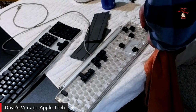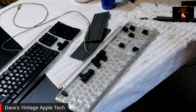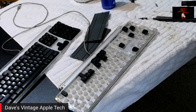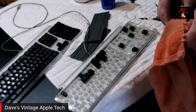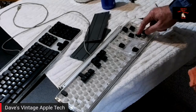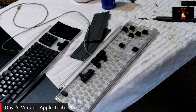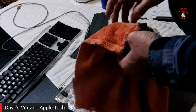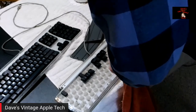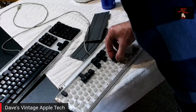Okay. Yes, we are going back together. It's a nice feeling to put this thing back together here. Okay, let's see here. This one here. Return. One, two, three, up. Close there.